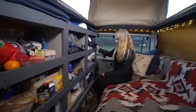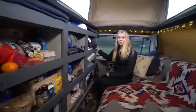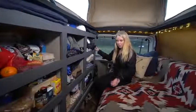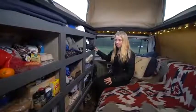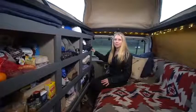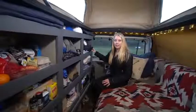So yeah, we had to downsize a lot of our possessions. We sold a lot of things, donated a lot of things. I went through my closet and so there's a lot of things you just don't need. That's what we found. It's pretty freeing actually to get rid of material goods.